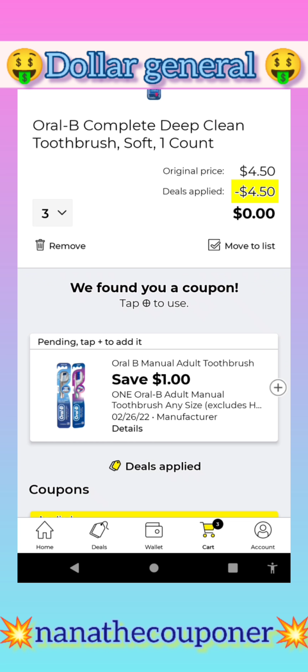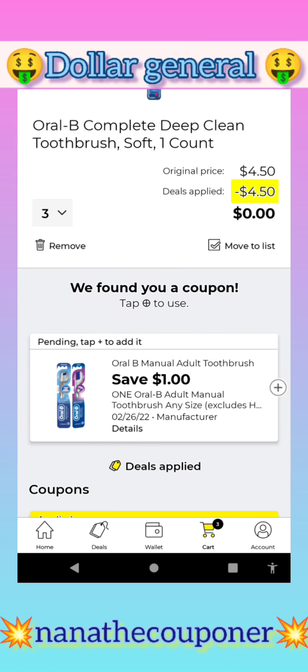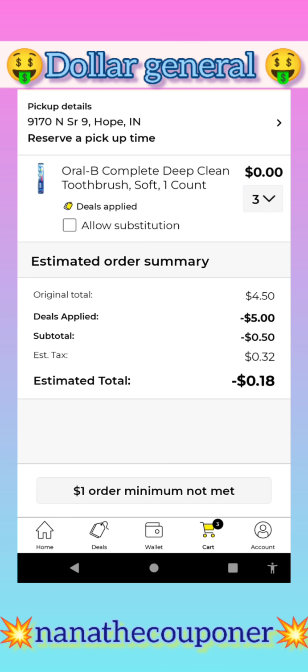Right there. And as you see, if we go to the list, well, right here. But it didn't show me that. It showed me that. Let's see if I can go back. Right there. Minus 18 cents. The deal that applied is the $5. And minus 18 cents. Yay! So I think that's a pretty good deal.